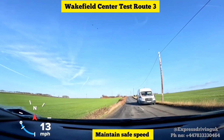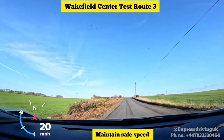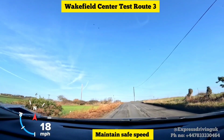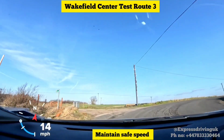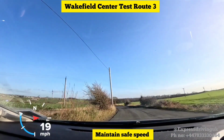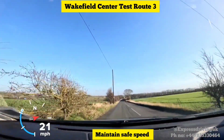It's a very narrow road at the moment, so please adjust accordingly. As we can see by the road sign, it tells us there's a sharp bend to the right, so please reduce your speed, because it is quite a steep, sharp bend here. Well done, that was good.